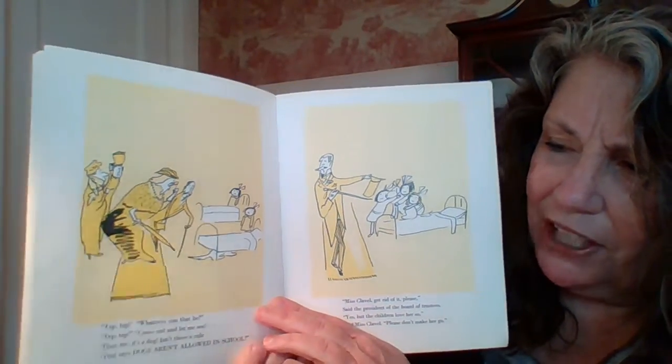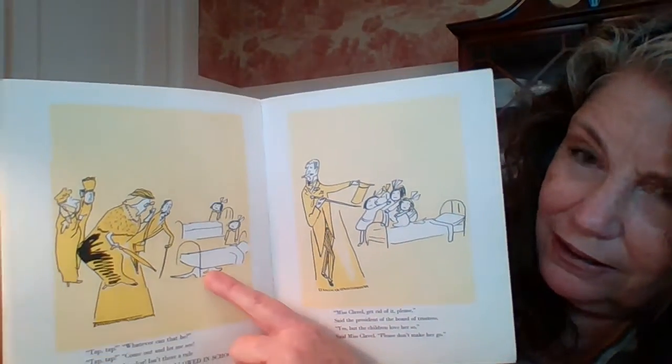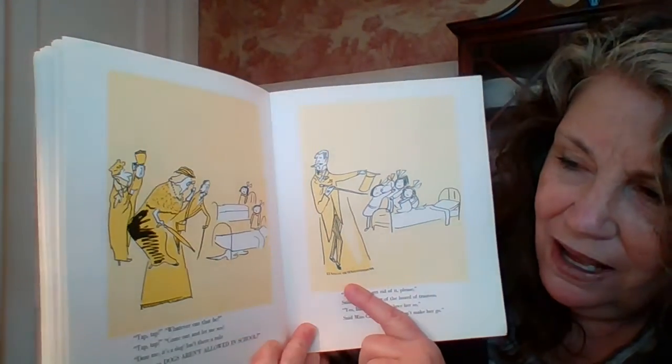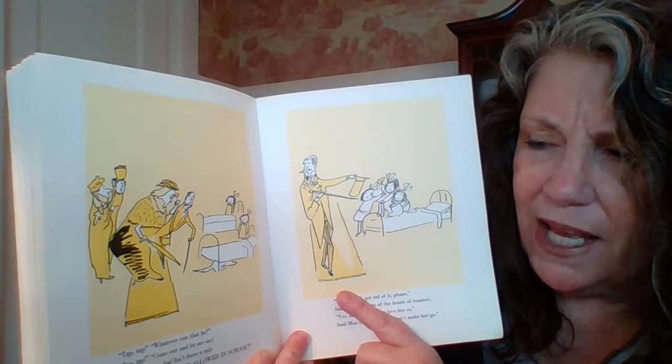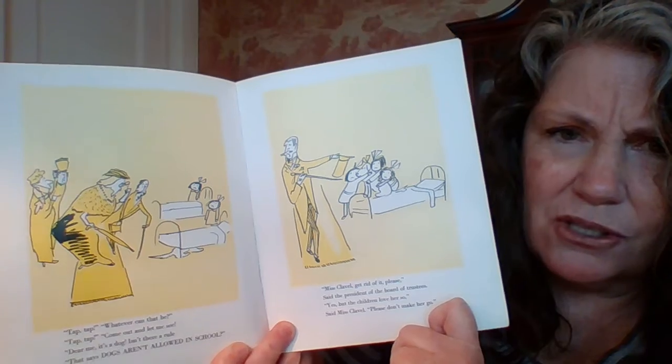Tap, tap. Whatever can that be? Tap, tap. Come out and let me see. What do you see under the bed? Oh, no. Dear me, it's a dog. Isn't there a rule that says dogs are not allowed in school?